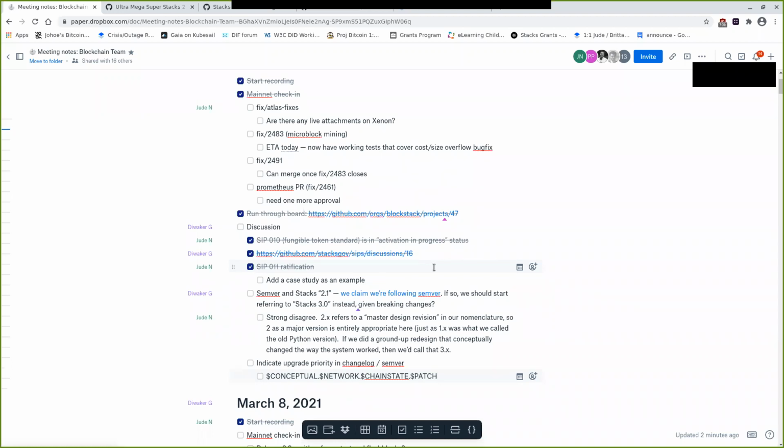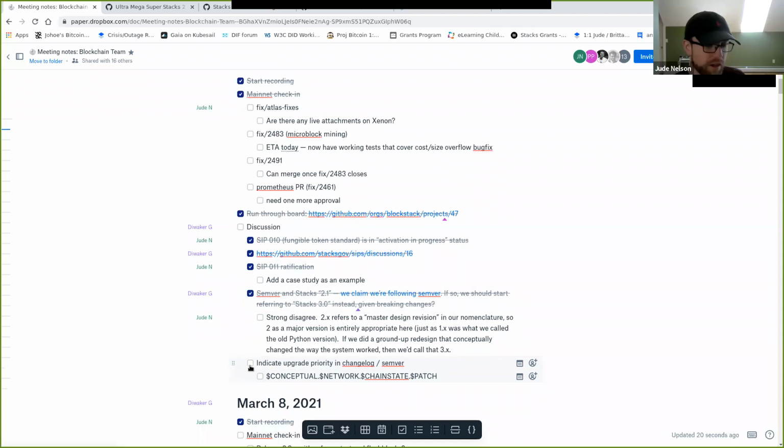But I also know that we have been advertising Stacks 2 just about everywhere. So if we were to follow semantic versioning more closely and say, okay, the next hard fork we'll just call Stacks 3, is that going to create a lot of confusion in the community, because we've been calling it Stacks 2 for a while now? Just things I'm thinking about, but I'd like to hear other thoughts too. I think that's maybe more of a question for Jeff, people who do the branding or the comms.